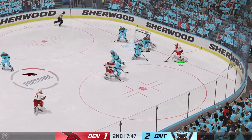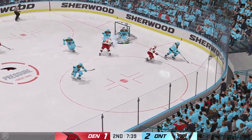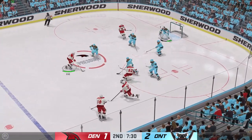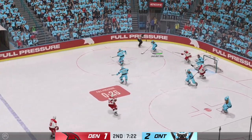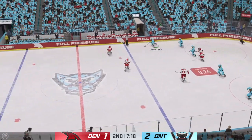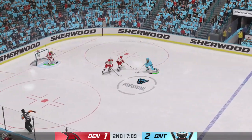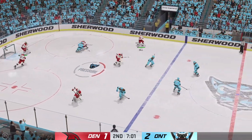Takes the puck behind the net. Flips it at the net. Way too much congestion blocks that. Ontario's got the puck along the wall. Handles it along the blue line. And he shuts the door again. They are really feeling it now here in the end zone. Goes right to the crease. Gets a piece of it to make the save.